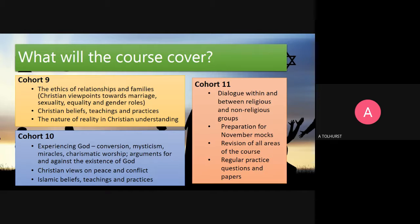This is the first part of the module that begins cohort 10, which is the Experiencing God module, where learners will look at the ideas of conversion, mysticism, miracles, charismatic worship, and explore some of the arguments made for and against the existence of God.